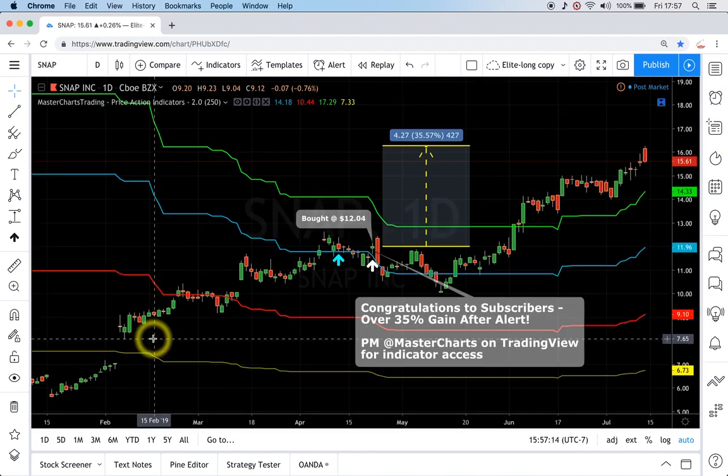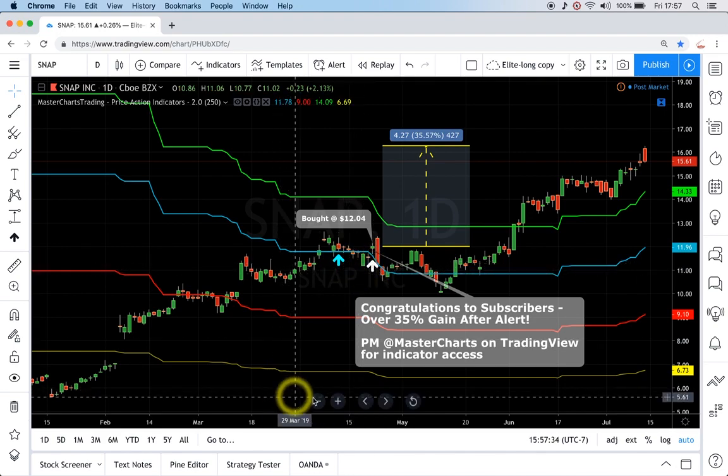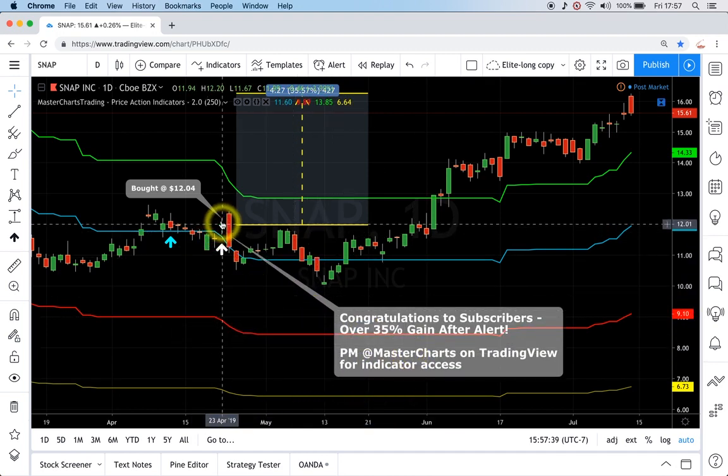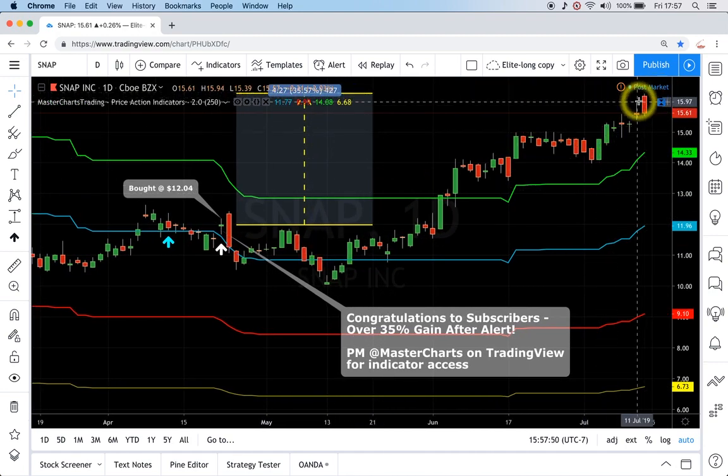Another position that was recently opened, and in fact this is my position, I opened it myself as well, is Snapchat. Here you can see a couple of alerts. The first alert was here on the 11th of April, and then on the 23rd of April I actually opened the position myself. I bought right there at $12.04. Notice that right now the position is up already over 35%, and it's still going. I think it could actually continue even higher.